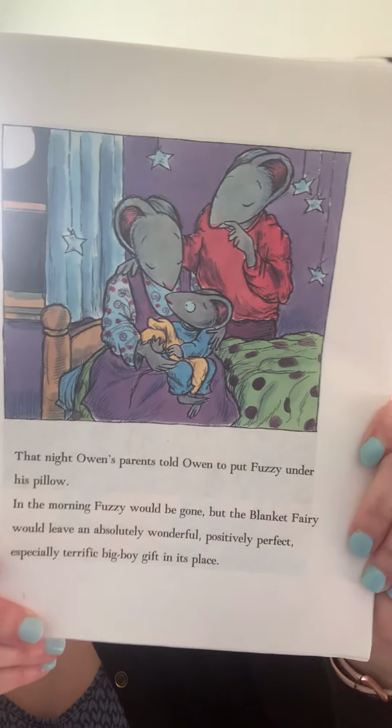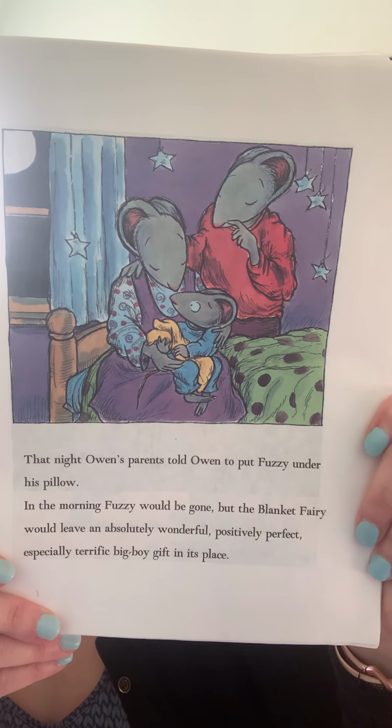That night, Owen's parents told Owen to put Fuzzy under his pillow. In the morning, Fuzzy would be gone, but the blanket fairy would leave an absolutely wonderful, positively perfect, especially terrific big boy gift in its place. I wonder if Owen's going to be okay with that.